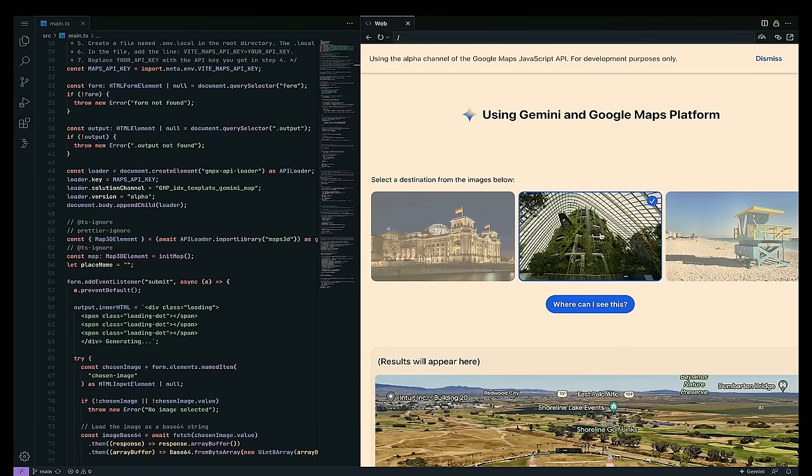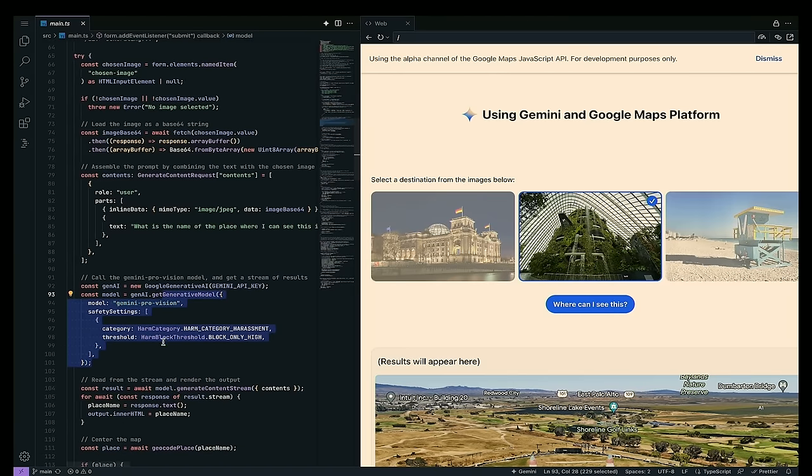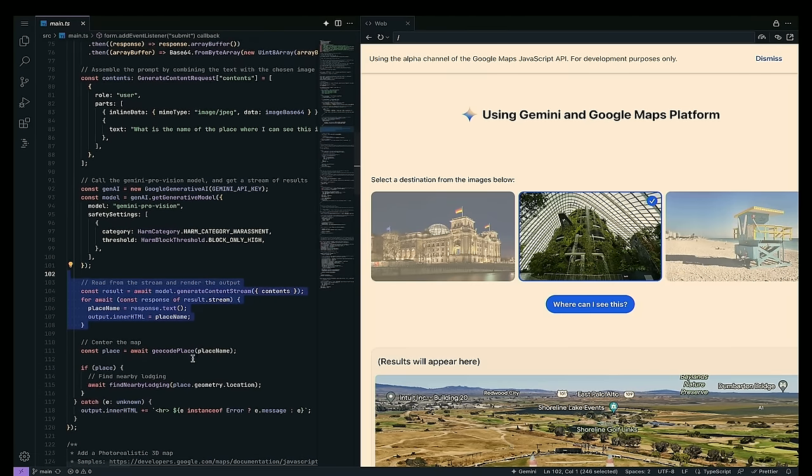From here, I can upload an image to Gemini and send it a prompt. If I scroll down to the code here, this is what's happening. I ask, what is the name of this place and where can I see it? And I attach one of the selected images. Then I generate the response, stream it back down here, geocode the place into the map, and ask it for nearby lodging.